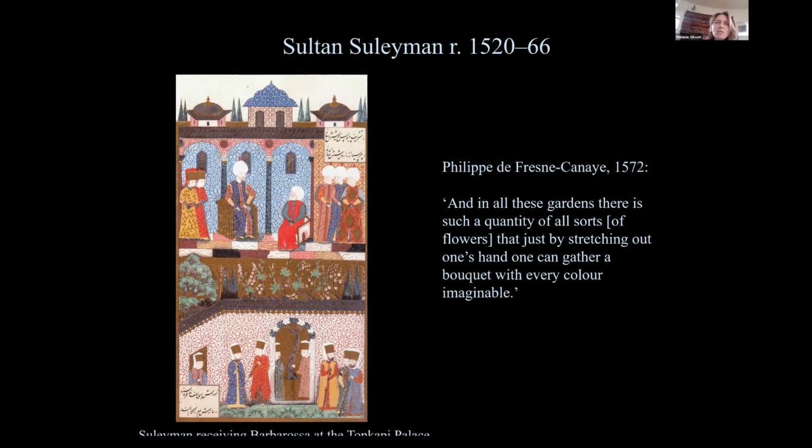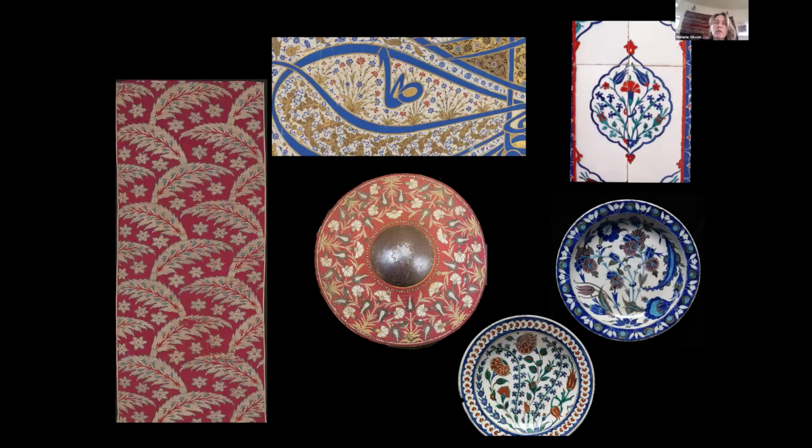And here's the same Philippe de Fresne-Canet, the Frenchman who I quoted earlier, who again talks about how in all of these gardens, there is such a quantity of all sorts of flowers that just by stretching out one's hand, one can gather a bouquet with every color imaginable. So this love of flowers is very significant of this period. And suddenly we're going to see it in every type of art.